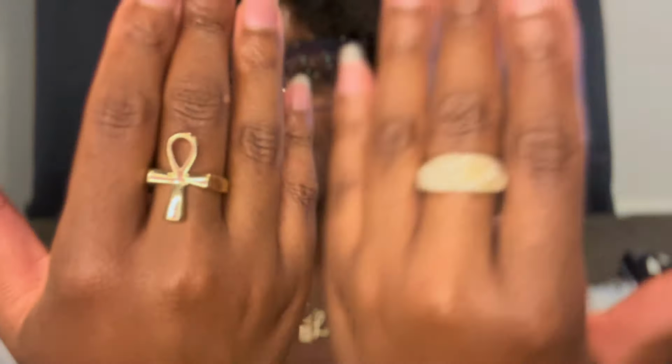Super cute. I love rings. I just started wearing rings again recently because I love the aesthetic, okay? If you're looking for affordable rings, I highly recommend checking out Temu or Shein. You can't go wrong. And since we're on the topic of jewelry, let's get into my necklaces.